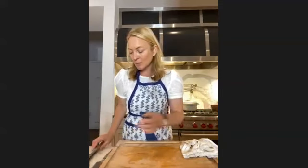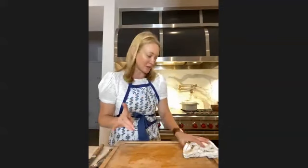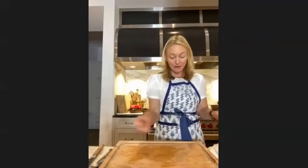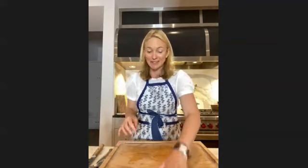Don't worry so much about having the exact measurement, just toss it up on the sheet pan. Okay, so next is our salad, which I'm so excited about. And I love salad with shaved Brussels sprouts. I have like 3 on my website, which is Smart in the Kitchen.